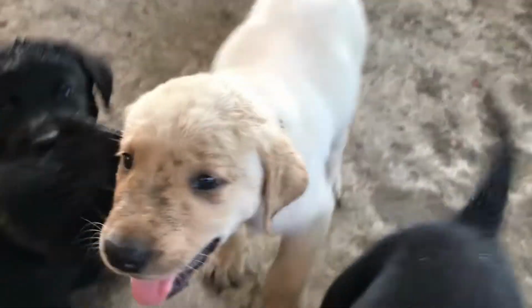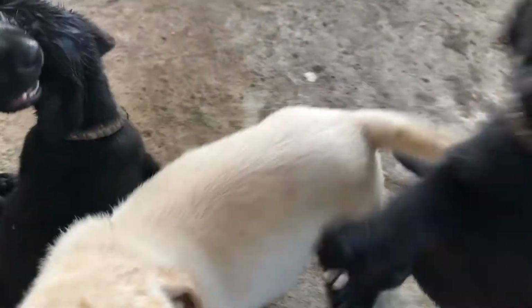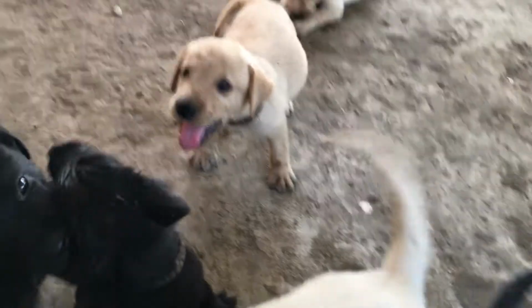Puppies are getting bigger. Look at that dirty face. I just give them all water and they just barrel together to drink it. And the turkeys are getting bigger.